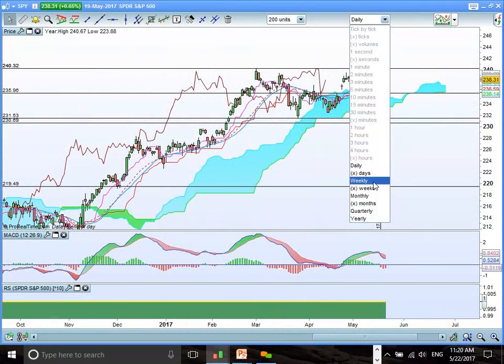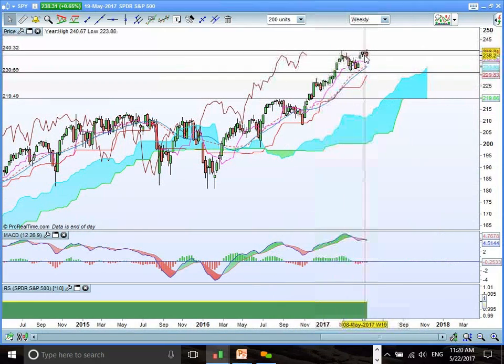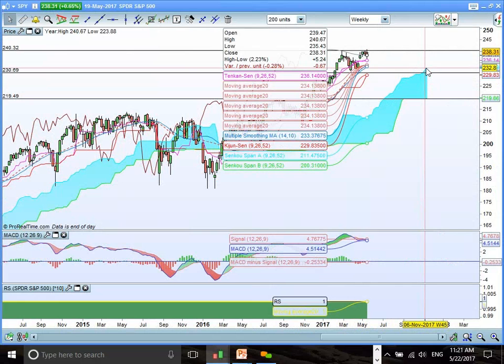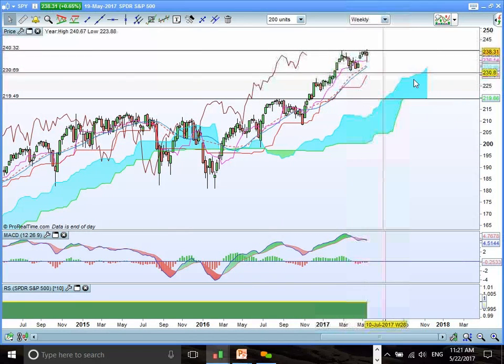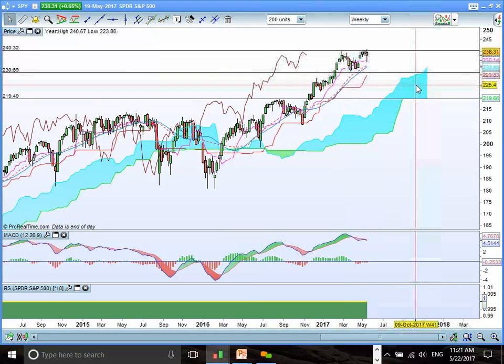If we look at the weekly, we can see a little bit extended, double top forming here. Needs to see a significant breakout past that level, but we could see the downside risk back down to the top end of the chart here at 232. So watch out, we've had a MACD sell from a weekly cloud chart perspective. So there is downside risk back down to the 231 level and then significant support here at 219, but it'll be quite some time before we get to that level.